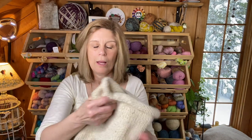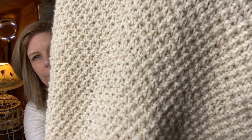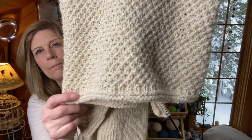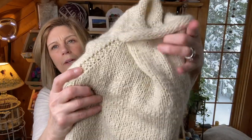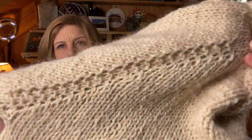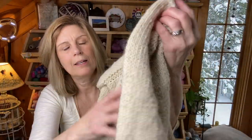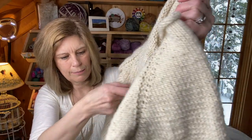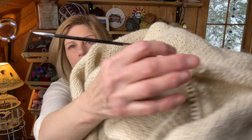This is the size medium. I'm not going to show you everything yet until it's finished, but I can give you an idea of the beautiful texture. There's the bottom of the sweater. There's part of it, and the top. Here are the raglan increases. I made a pretty design out of that. And of course it's on both sides. I believe these are size 7. I'm using my Knitter's Pride interchangeable needles.